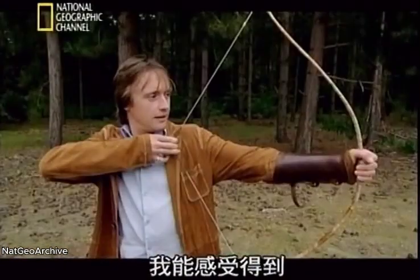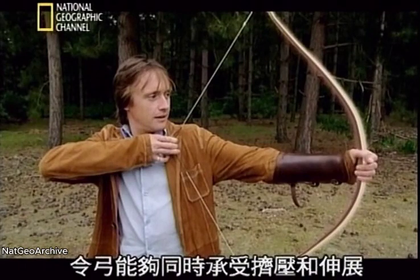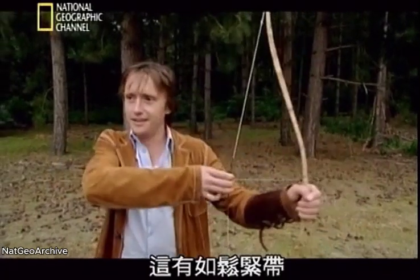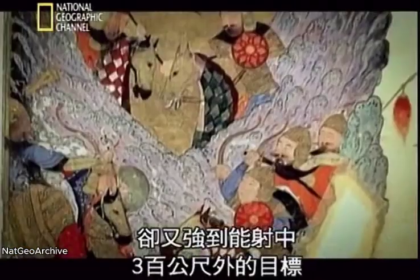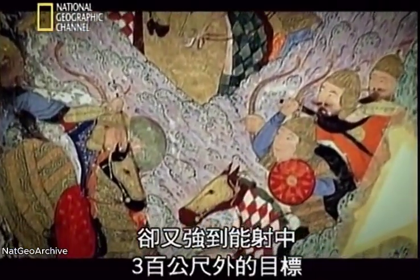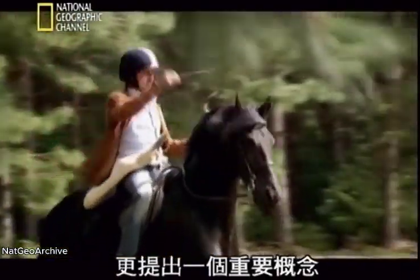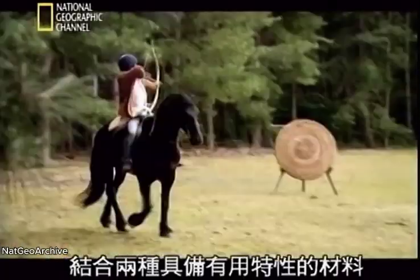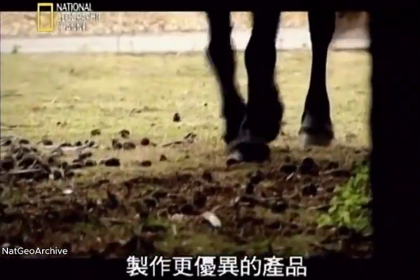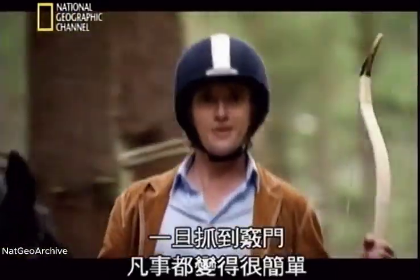Wow, you can feel it. With buffalo horn on the inside and sinew on the outside, the bow can handle squeezing and stretching at the same time. It's like elastic. Mongol bows were short enough to fire from horseback, but still strong enough to hit targets 300 meters away. The Mongols developed not just a great weapon, but a great concept, the composite. Take two materials with useful properties and put them together to make something far better. As Genghis Khan might have said, it was easy, once you knew how.